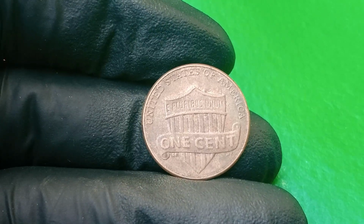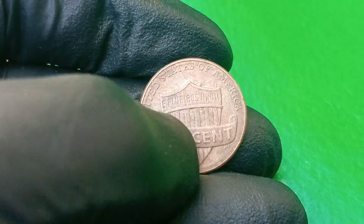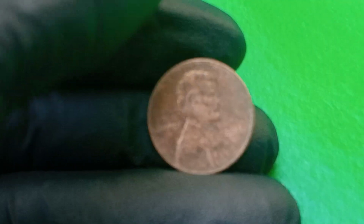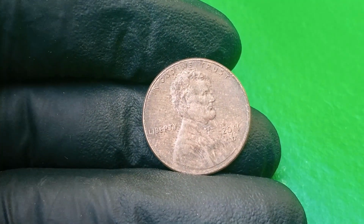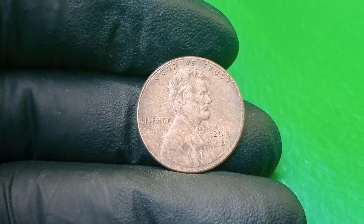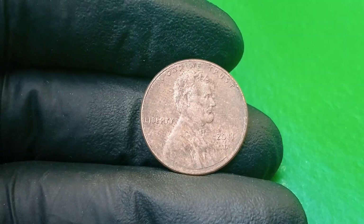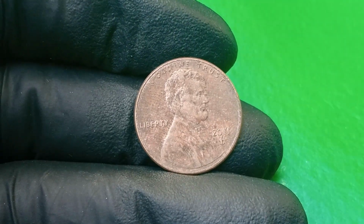Sometimes during the rolling of strips for planchets there may be laminations or tears that later become visible after striking or plating. If the 2011 D penny shows a truncated planchet or a clipped planchet, especially one where the rim is partially missing or irregular but still retains enough of the design to be visually interesting, that could be extremely rare.